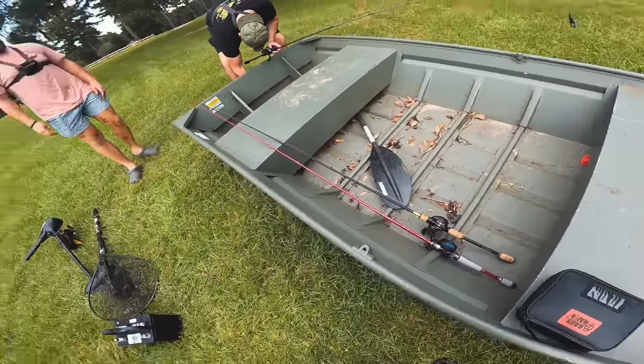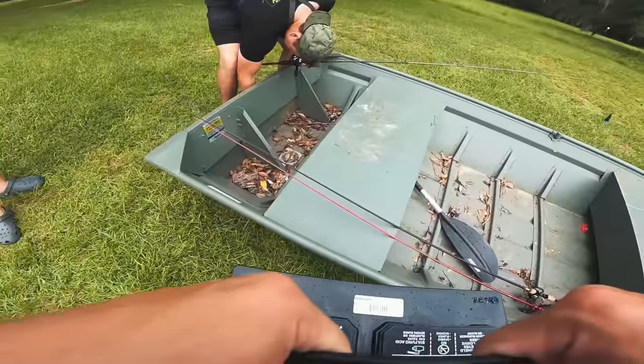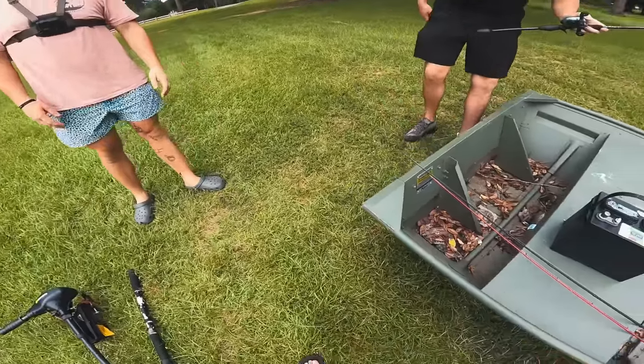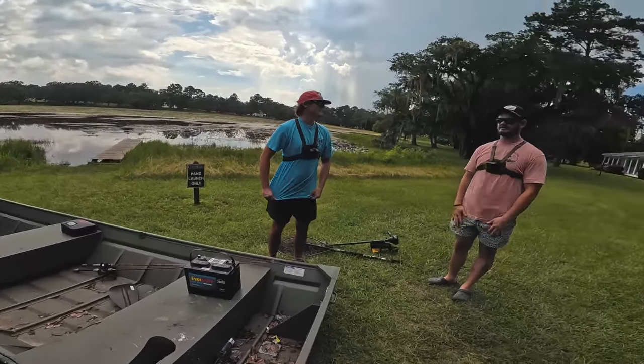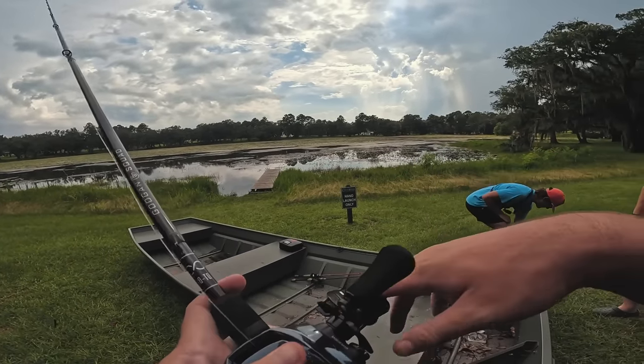Are we doing biggest fish, most fish? No, dude. In all honesty, I really just want to catch a fish on a $1,000 reel to see if that reel is actually worth it. All right, we would do a big fish challenge, but we also forgot the scale. Like always. So I guess we can turn it into a numbers game.